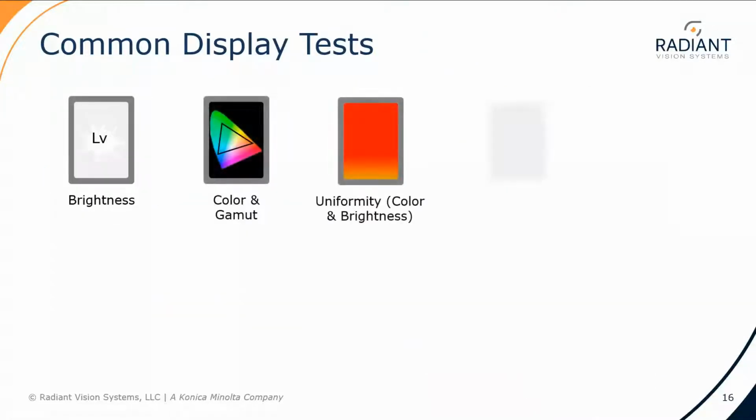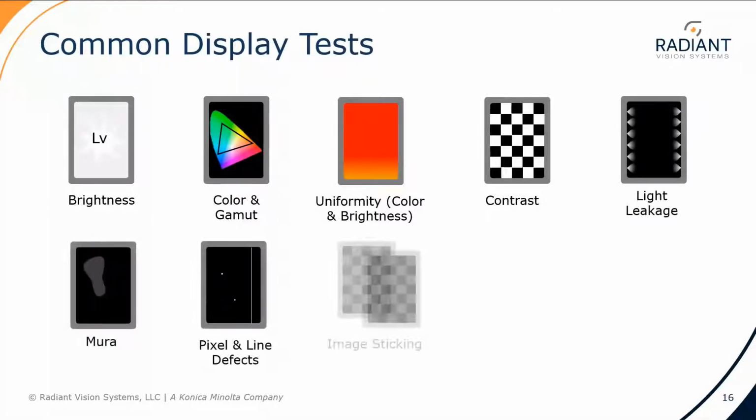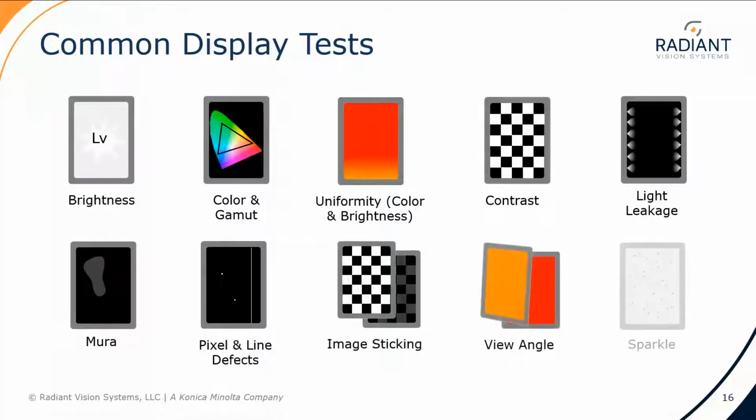Luminance and chromaticity measurements are used in nearly all common display tests. Displays are expected to have uniform and consistent output, so we use comparisons of luminance and chromaticity values to show inconsistencies. As an example, uniformity, contrast, light leakage, Mura, and defect detections for pixels and line and particle defects are all really common things that most display providers are looking at.